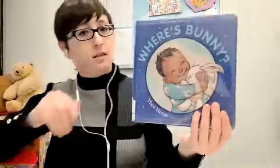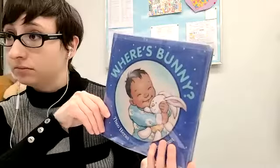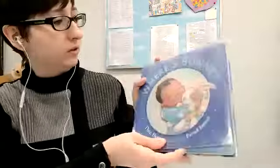Nice job! We love this song. I love that song. It's now time for our second story. Again, having to do with getting clean, taking a bath. This book is called Where is Bunny? We also have to look for Bunny. Let's see what happens.